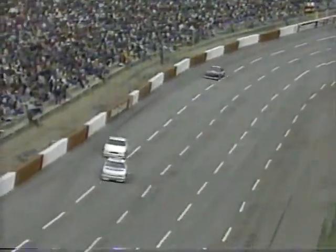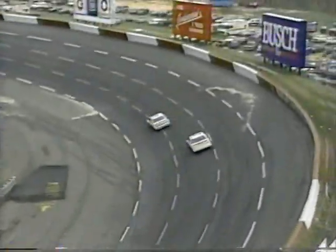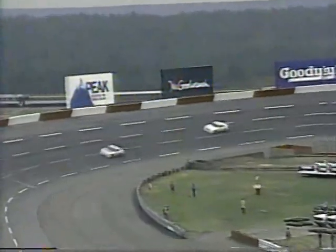The number 25 car, Rob Moroso, is on the lead lap, and the car is running strong, but he's going to have a caution flag, it appears to me, to really get back into a competitive situation. Yeah, I think he might be running a little faster than any other car on the racetrack, but he was almost a lap down. He's pulled away from those front runners, but he still has a long way to go to catch up to them.